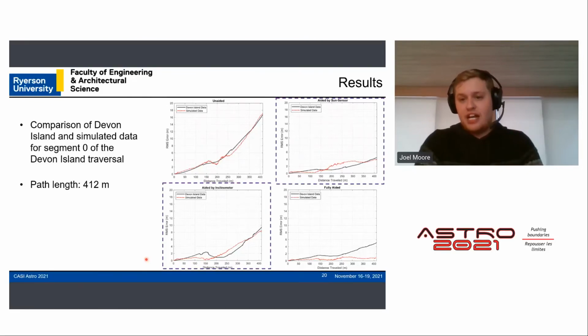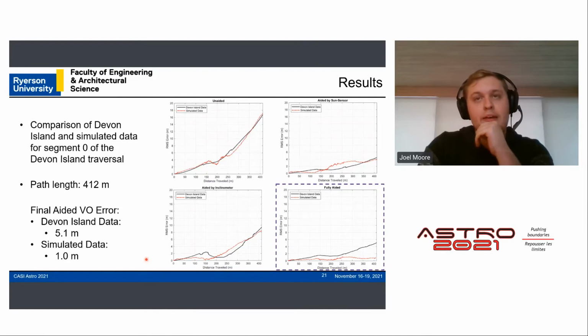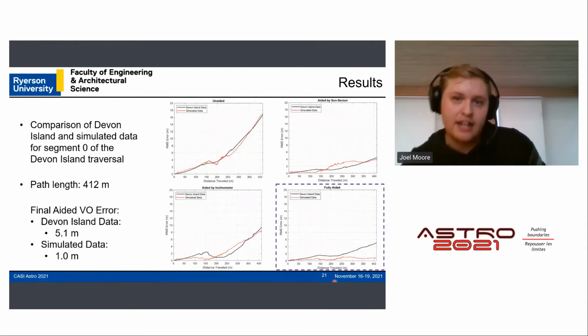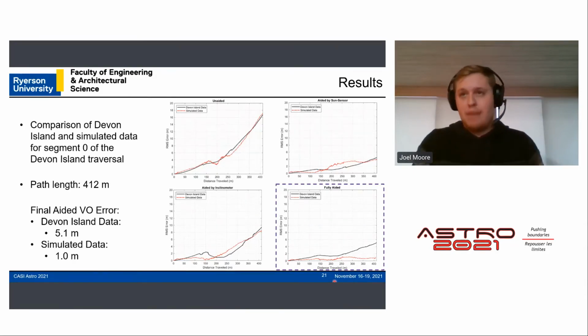As seen with the unaided, there is a variation over the trajectory. However, the overall trend is comparable to the non-simulated. And finally, this figure shows the comparison between the fully aided, i.e. using both sensors, along with the stereo cameras. We can see that there's a notable decrease in error over the trajectory for the simulated data, due mainly to the combined effect of the inclinometer and sun sensor. This resulted in a final error of about 4.1 meters.